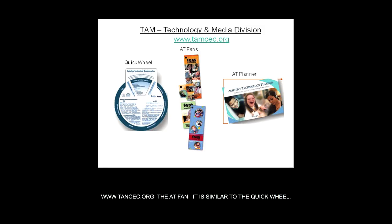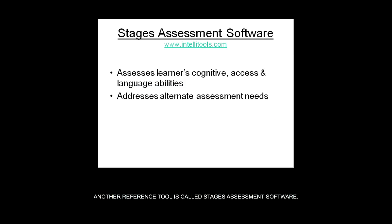You would need data collection, et cetera, et cetera. Some other reference tools, and these are all from the Technology and Media Division of the CEC, www.tamcec.org, and they're all available for purchase, is the AT Fan, which is a similar product as the Quick Wheel, except it's in a fan form. And you can use it on a hot day. Exactly. And also there is a book called the AT Planner. So these are just some really nice reference tools.